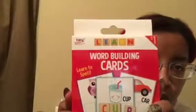I guess this. It is basically just a word building card. I have an app on my phone where you can take a letter and drag it to the other letter to make the word. So I figured this would be something cute. It's 60 pieces and he can learn how to spell. And this is for ages 2 and up. So I thought that'd be something cute for him. They have 6 fun word building cards. So you get the same kind of cards, but then they have all the little letters to be able to spell them.